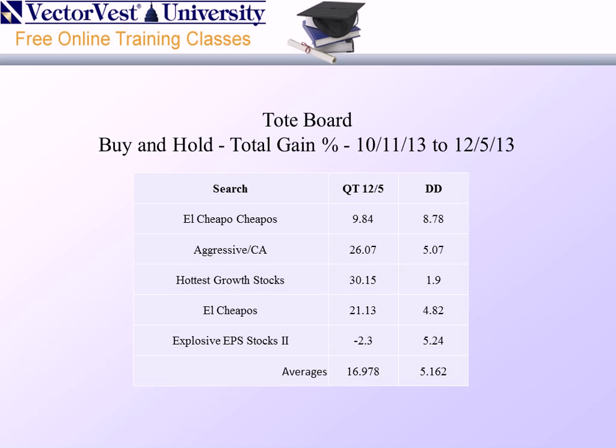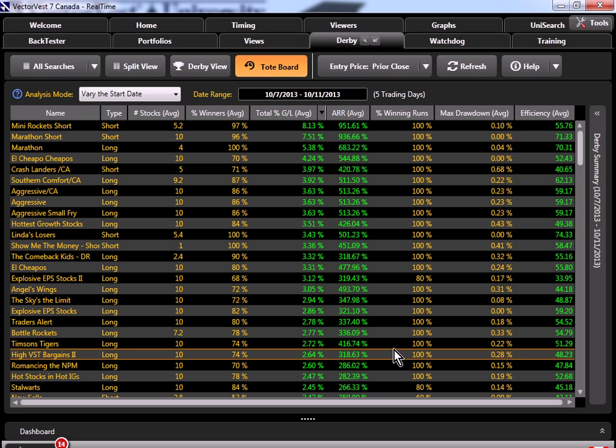So those all performed well, but we know the total gain doesn't tell the whole story. What about the winning trade percentage and the winning number of days? And what about the drawdown? Well, these questions are answered in our efficiency score. Let's go back to the tote board. Here we're back in the tote board.